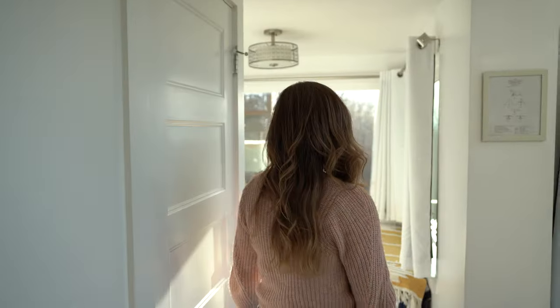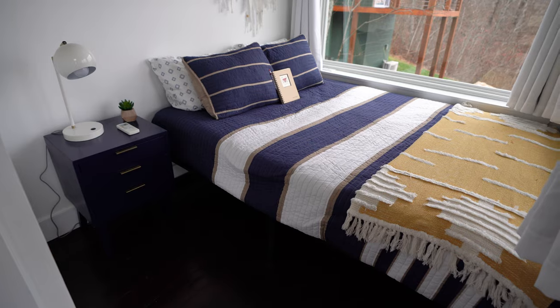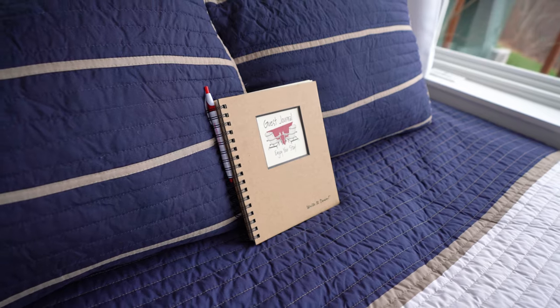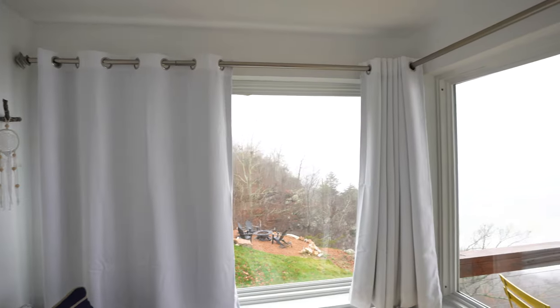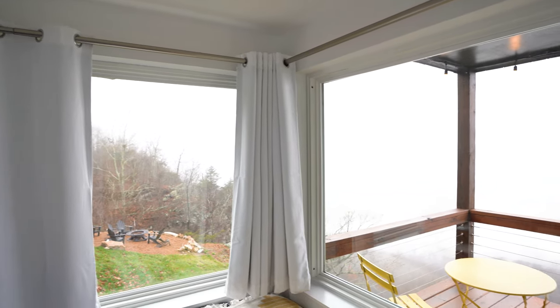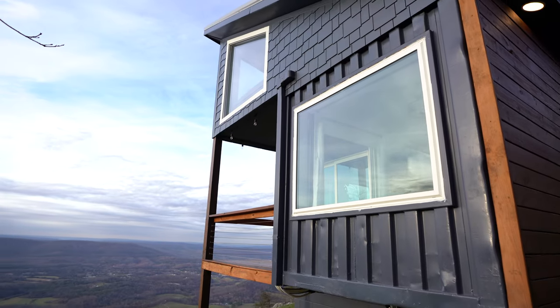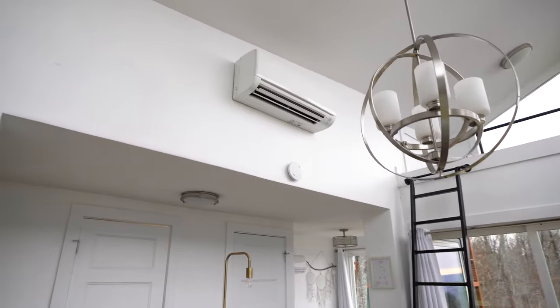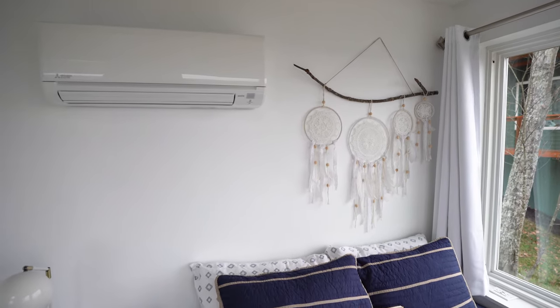Moving this way, we're gonna go all the way across to the bedroom. Over here is the master bedroom with a nice, comfortable queen bed, a guest book to write a note in, and beautiful large windows to see the view out of so you can fall asleep to the view, wake up to the view, never stop seeing the view. It's awesome. They also have two air conditioners in here so they can keep it nice and cool or nice and warm depending on the season.